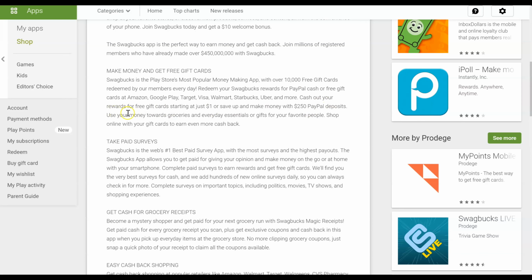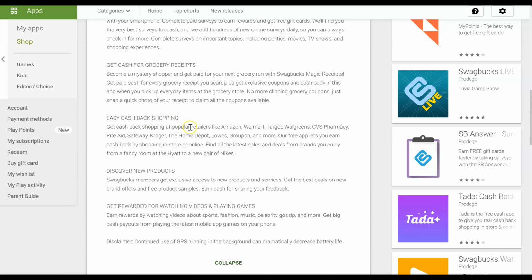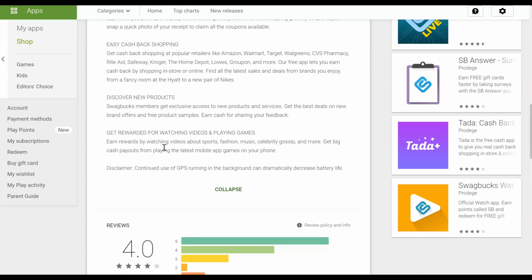Cash out your rewards for free gift cards starting at just $1. Or save up and make money with $250 PayPal deposits. Guys, I'm telling you, this is a good app. You can also take paid surveys, get paid that way, get cash for grocery receipts, as I mentioned earlier, easy cashback shopping with Walmart, Amazon, Target, Walgreens, and much more. You can discover new products, and you can even watch videos and play games and earn points or Swagbucks that way and make money and get PayPal cash, guys.